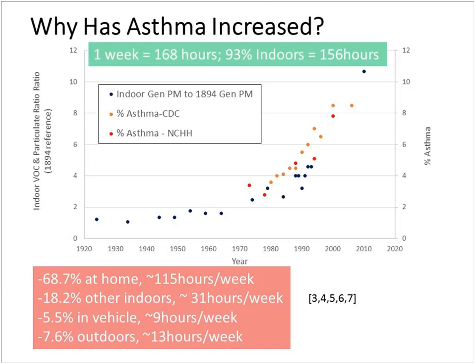If we layer on data from the CDC and the National Center for Healthy Homes showing how asthma has changed over the past few decades, we can see that asthma has gone from, say, 3 to 4% a few decades ago to nearly 9 to 10% today. And relative to the ratio of indoor VOCs and particulates, this maps almost on top of each other. This upper point is for an unventilated, so-called leaky home, not super sealed, but at 3 air changes per hour.